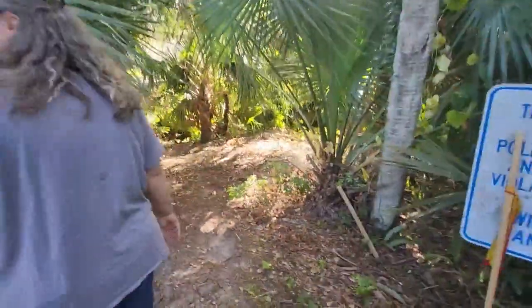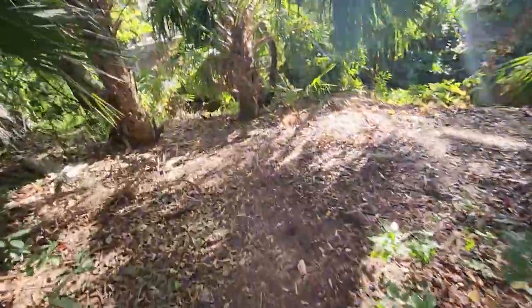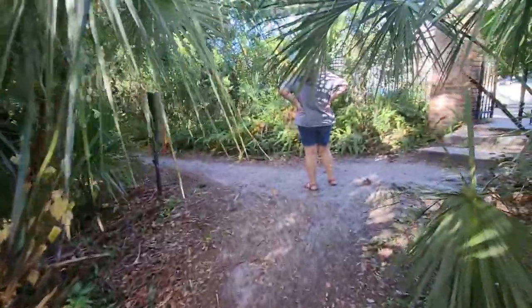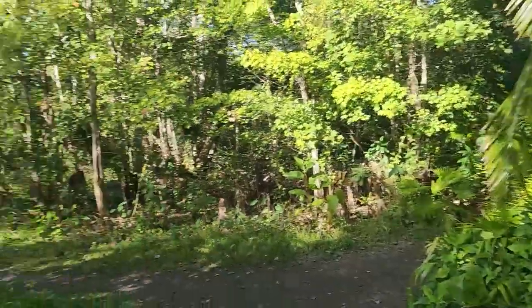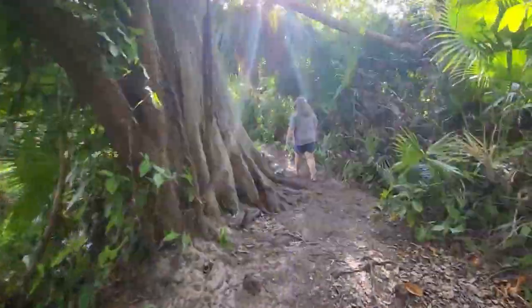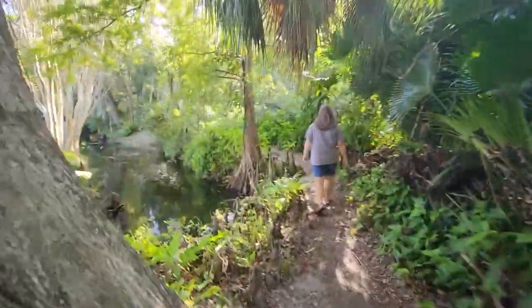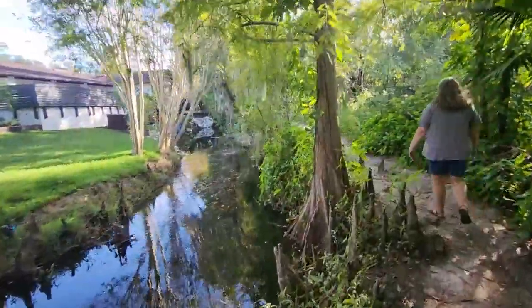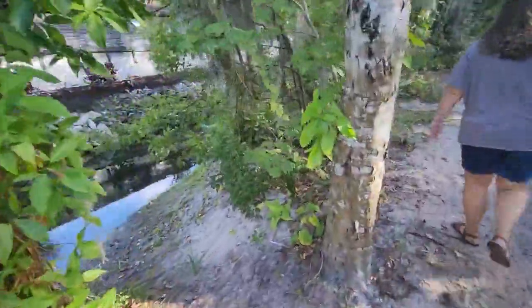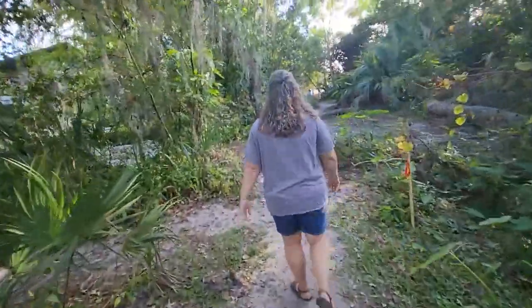The park entrance. I think we're at the end of the trail. Yeah, getting into a dead end going down that path. But here's the bridge that we got off of. Now we're on the next path. And here's that creek again. Some crawfish down in there. Ooh, see that soft sand.